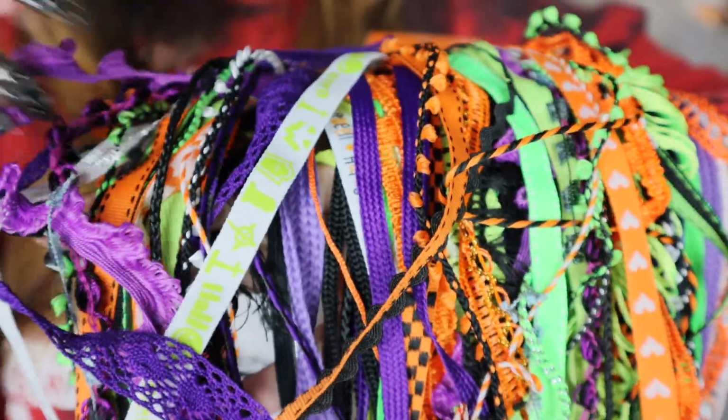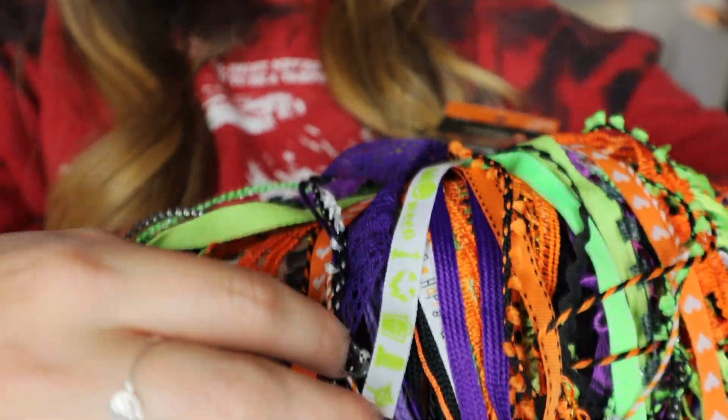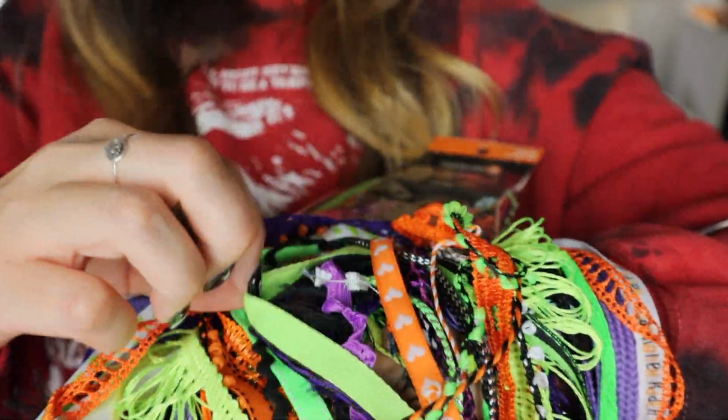So Michael's has these little trim bundles that you can get, and they had a bunch of Halloween ones with little ribbon scraps. Got two of these. I think they're different. Yeah, they're different, but you can see all sorts of different patterns, different textures. We have a lace, just all sorts of goodies. I will definitely use all of these for my crafting. These are perfect and I just love them. I mean, look at all the fun stuff you get here.